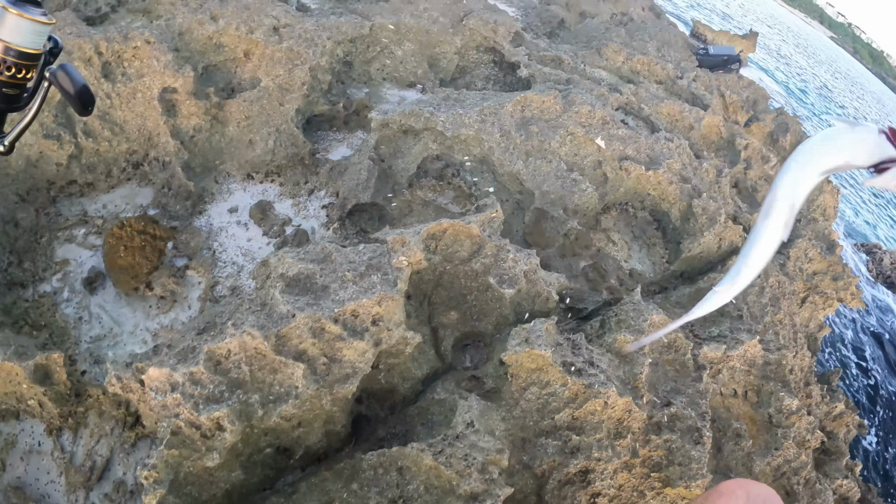Too sure. Oh, what was that there? Come on, what we get? Right, let's have a few casts with this. I'm not too convinced on this. Right. One more with this, I think. Don't like it. Not liking this.